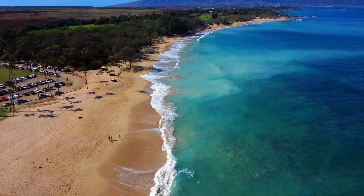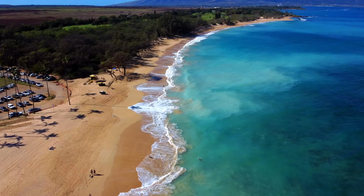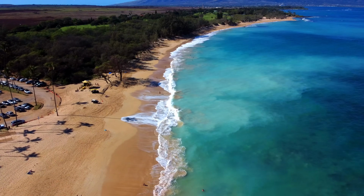It's a big beach and very scenic, and if you're not on this tour, it's a great place to spend a day at the beach. We thought this place was gorgeous.